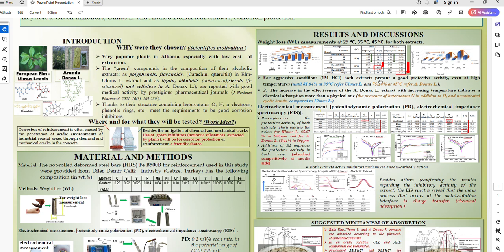The increase in the effectiveness of the Arundo Donax extract with increase in temperature indicates a chemical adsorption more than a physical one. Maybe the presence of heteroatoms like nitrogen in addition to oxygen gives this value.